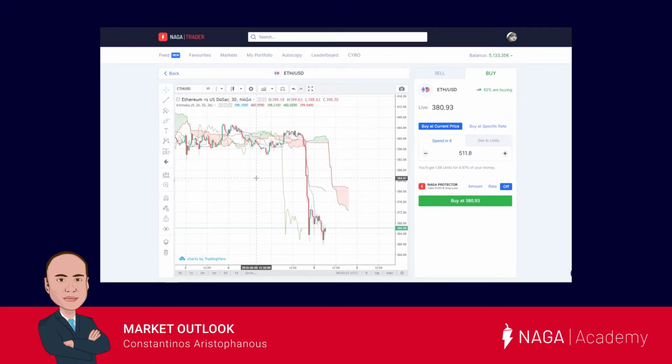Our fourth instrument is the Ethereum cryptocurrency. As we can observe in all cryptocurrencies, we can see sudden downward movement and a fall of approximately 10 to 15% in price. Ethereum has dropped also and made the bottom at the 360 price area. Since then, it has been trading steadily and trying to make new lows.